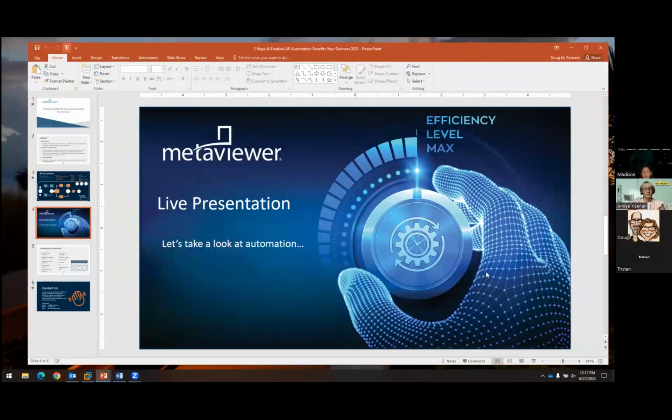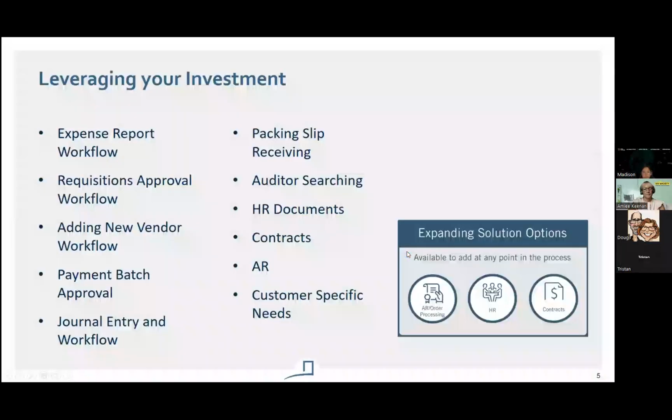I'll bring this back up full screen. So really, that's just a touch of the base AP automation process. We do have some other add-ons to leverage some of that artificial intelligence for other aspects of your business. These are some of the popular things that we get asked to do: expense reports, requisitions, new vendor workflows, payment batch approvals, things like that. And then even some things outside of the finance area: HR documents, contracts, AR, orders, all kinds of different things that you can leverage some of this technology on to automate your business in all aspects.